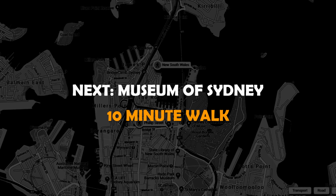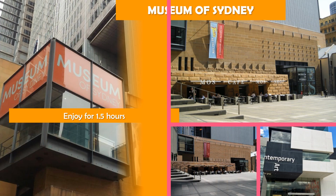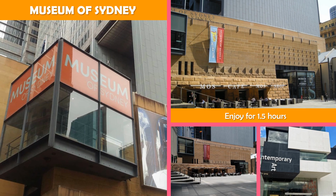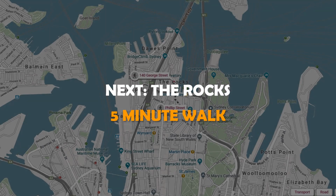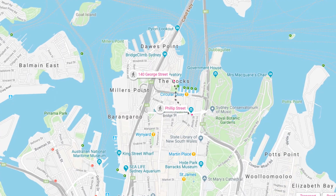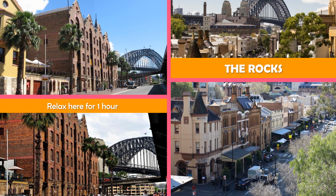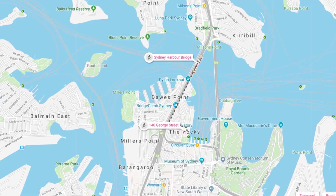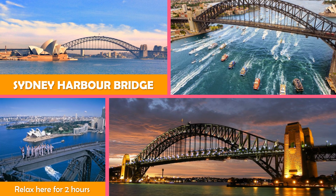Then on to Museum of Sydney. Modern museum preserving archaeological remains of Australia's first government house built in 1788. Then on to the Rocks. The Rocks is a neighbourhood of historic laneways in the shadow of Sydney Harbour Bridge. Next to Sydney Harbour Bridge. Iconic structure opened in 1932, offering a bridge climb and the pylon lookout, hosting exhibitions.